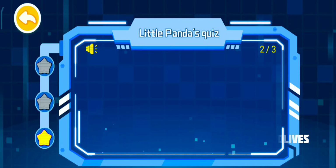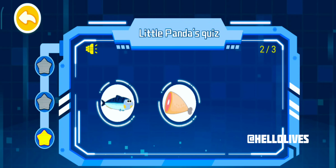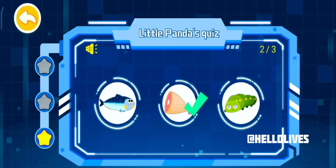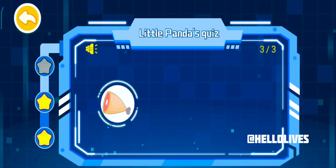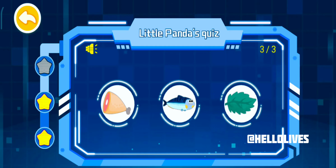What does Velociraptor like to eat? A. Fish. B. Meat. C. Insects. You are right. What does Triceratops like to eat? A. Meat. B. Fish. C. Leaves. You are right.